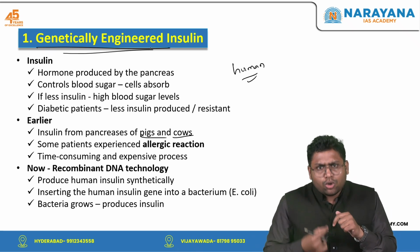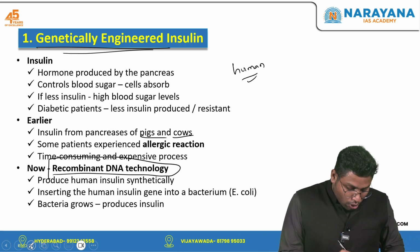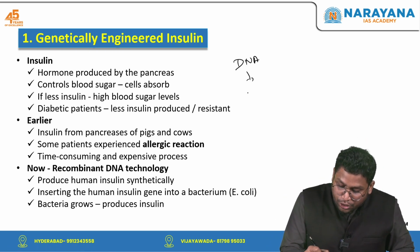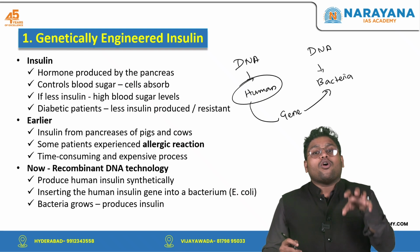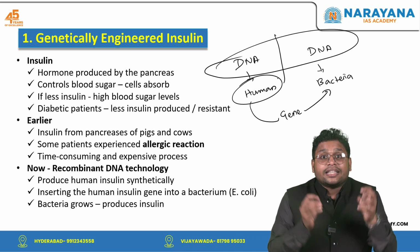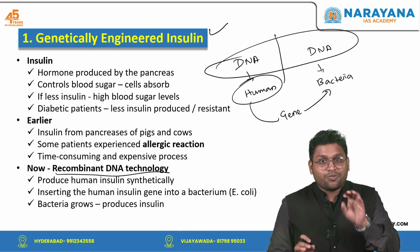And the process that we follow over here, or the technology that we are following, is called recombinant DNA technology. Why are we calling it recombinant? Here we are actually combining two different DNAs. There was one DNA which we took from a human body, and there was another DNA of this particular bacteria. From the DNA of the human being, we took one gene and introduced it into the body of the bacteria. Because there are two different DNAs involved over here, that's why we call it recombinant DNA technology. So it's a good technology and we are generating genetically engineered insulin. A good application of biotechnology.